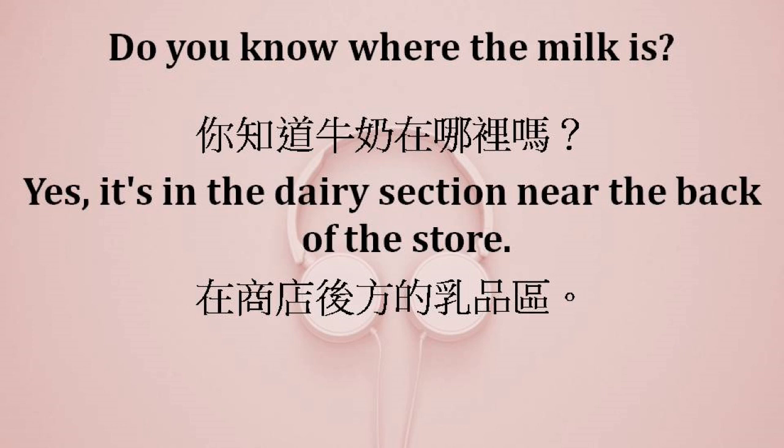Do you know where the milk is? Yes, it's in the dairy section near the back of the store.